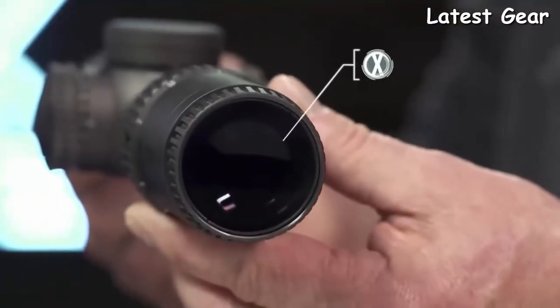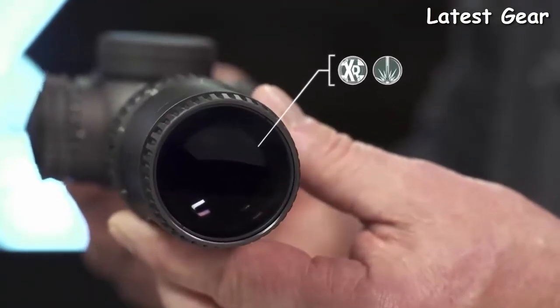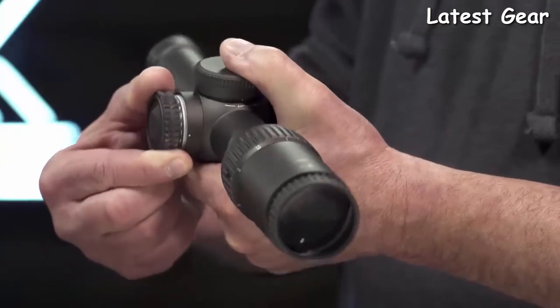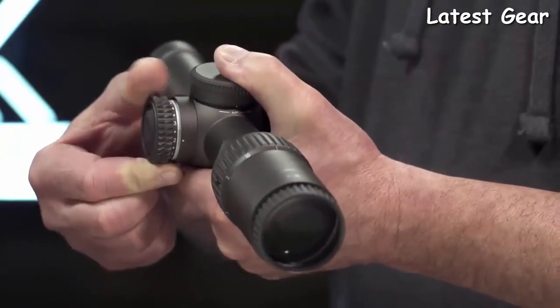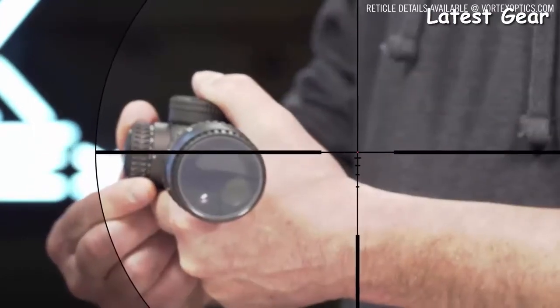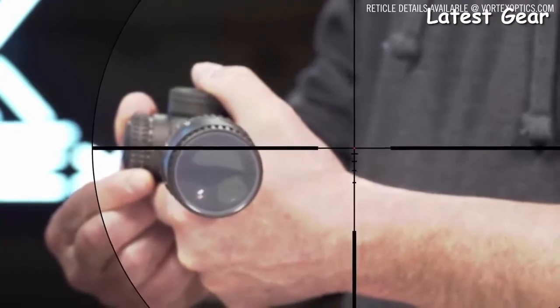XR Plus anti-reflective coatings with cutting-edge Plasmatec application increase light transmission for amazing brightness. A low-profile locking illumination dial has 11 levels of brightness with off positions between each setting, and the second focal plane reticle with a daylight bright center dot provides red dot functionality and close quarters versatility.